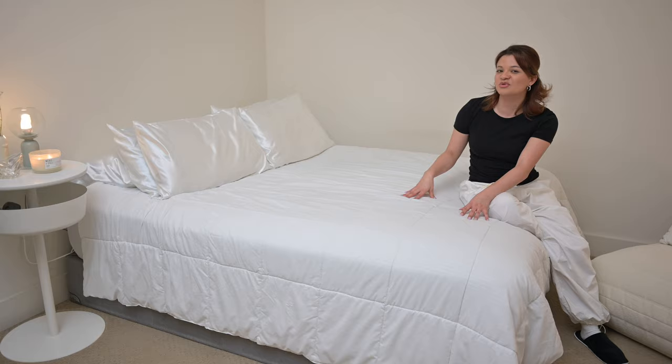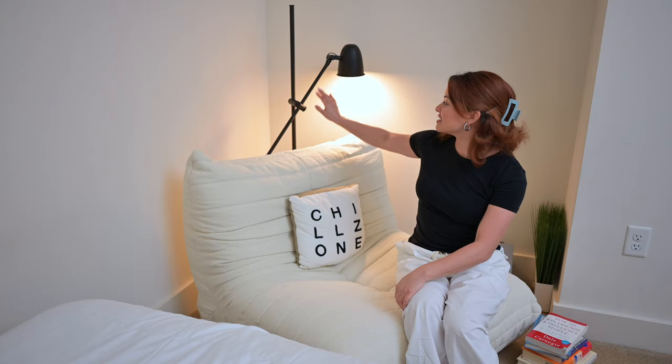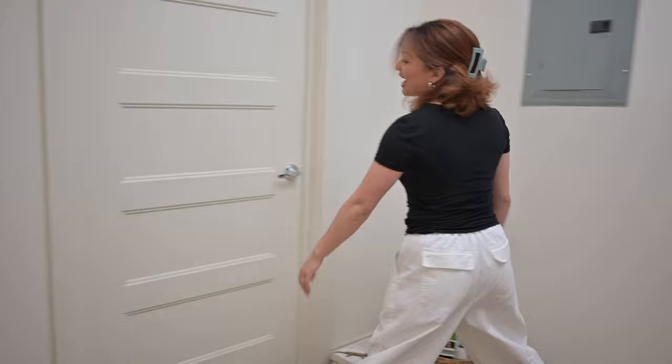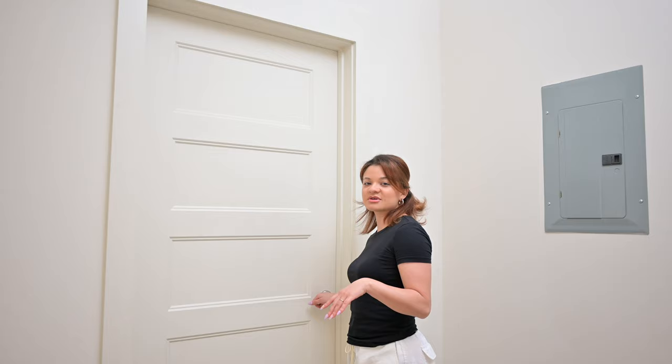This area over here, we like to call the chill zone, where we just like to have some downtime, use our computer, read a book, and then just relax a little. This lamp over here is from IKEA as well, which is really cool because you can adjust this little knob here and it goes up and down, so you can just adjust it to your liking. Stepping over to this side over here, we have this cute little library going on over here. And then this door over here is the door to our bathroom, so let's go ahead and check it out.